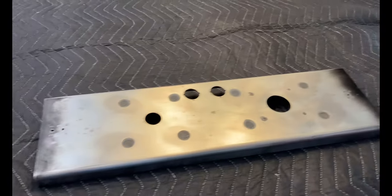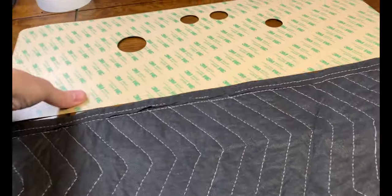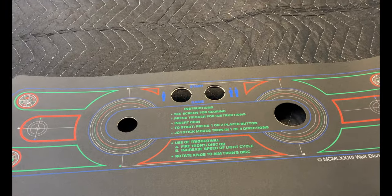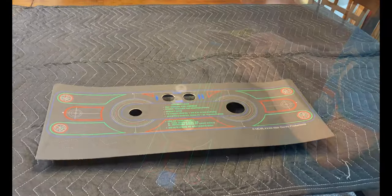All right, today is the day to put the overlay on the control panel. I've got it sitting over here. Something like this. So we're going to get it set up and arranged, and we'll peel the back off and we'll put it on.